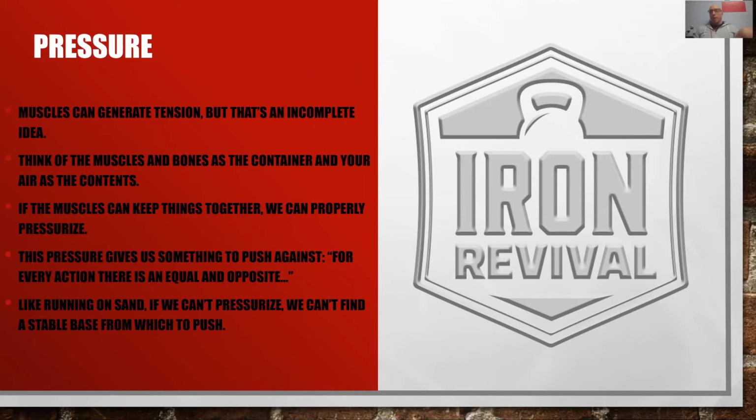Sweet. So the next thing we need to think about is with the press, once we get everything working well, and now we've got scaps that glide, now we have abdominal muscles that work well that can actually support the pressure that we're going to be putting, especially when we go to press heavy. There's a lot of pressure coming down, so we need to be able to put pressure up so these two forces can meet and oppose one another. Okay, so pressure is going to be really important.